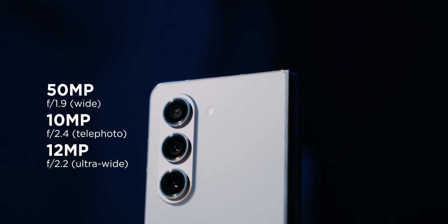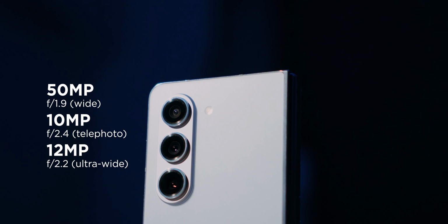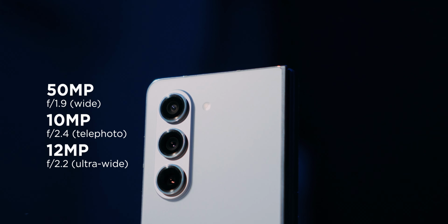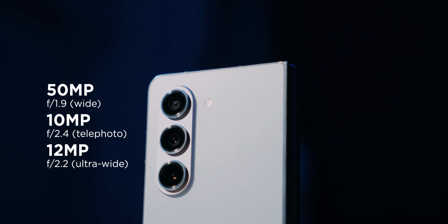Now when it comes to cameras, we have a triple rear camera setup on the Samsung Galaxy Fold 5 that consists of a 15-megapixel main camera with an aperture of 1.8, a 10-megapixel telephoto lens with an aperture of 2.4, and a 12-megapixel ultra-wide camera with an aperture of 2.2.